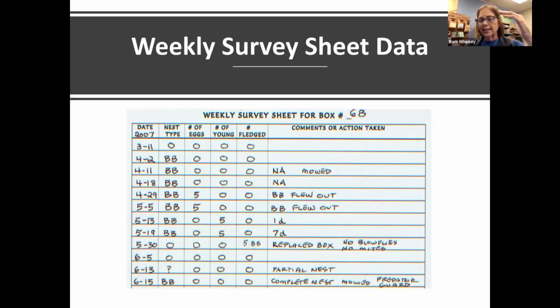And then we start to see if our numbers do start to drop off. And we brought the numbers way back from what they were for bluebirds. So if we start to see that we're having problems, we can really amp up our work before it becomes a problem.